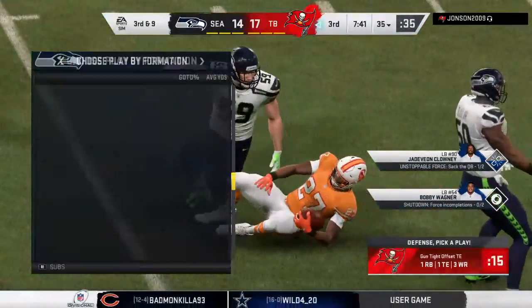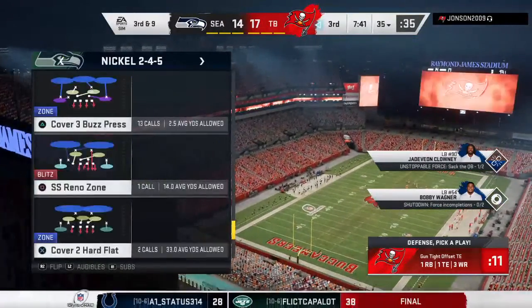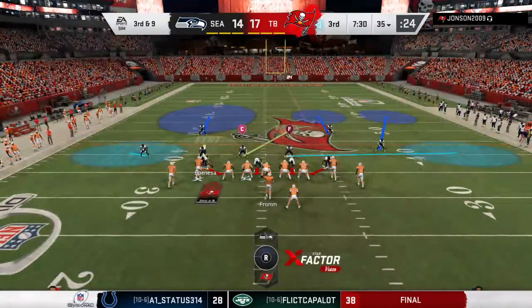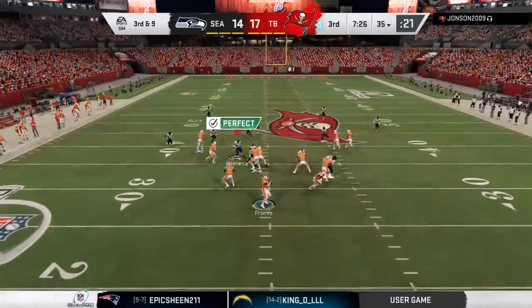Well, that's a good start to this drive on the defensive side of the ball. Force the incompletion on first down. Then you're able to shut down the running play on second. Yeah, I wouldn't be surprised now. A little bit of pressure going at the quarterback in the expected passing situation.